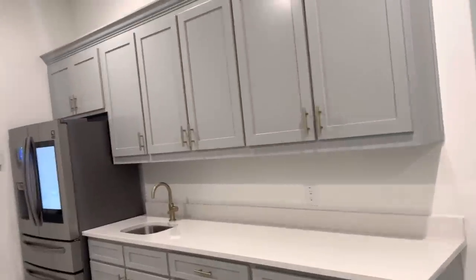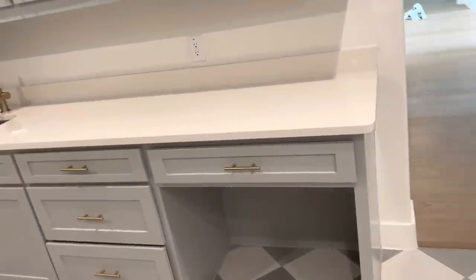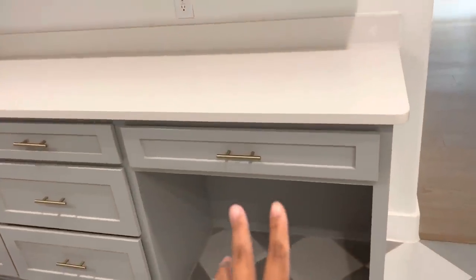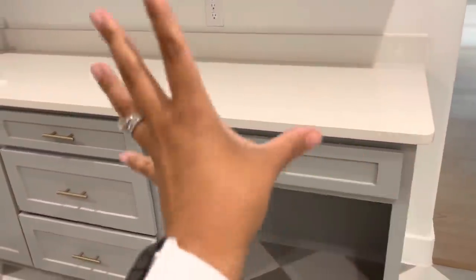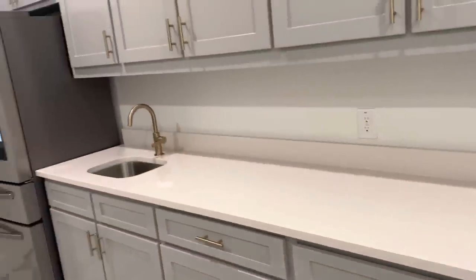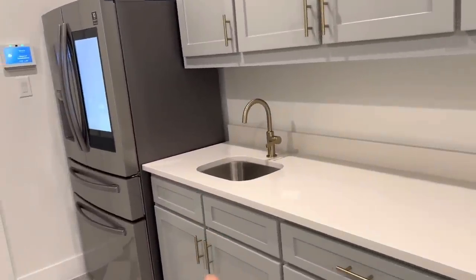So we have a ton of cabinets in here. And then I wanted to have a little area where I can have a little desk. So that will be my desk. Well, this is my desk right here. We have another sink in here.